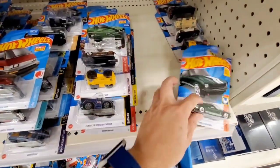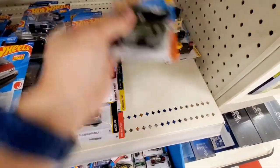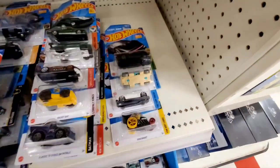A little bit organized, a little bit more organized over here. Here's that Ford Mustang Fastback. The car's all bent up.